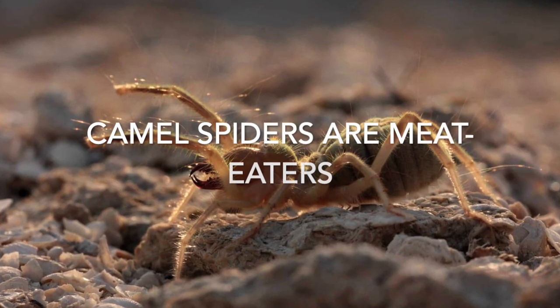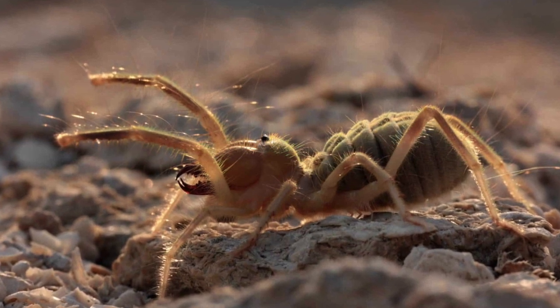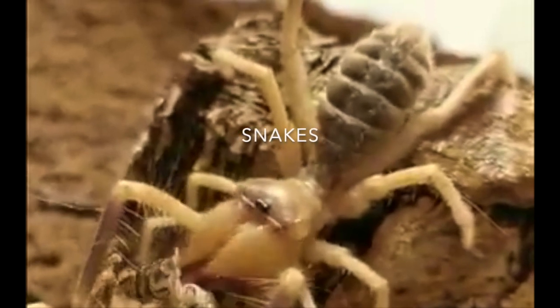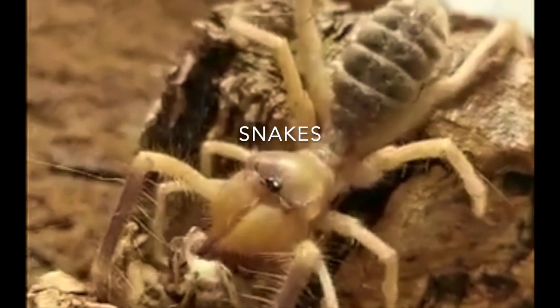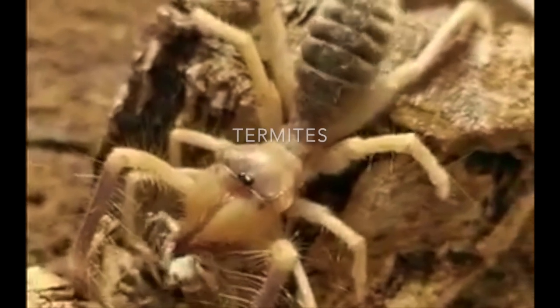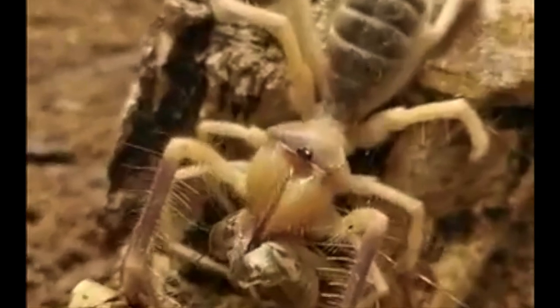Fact number 4, camel spiders are meat-eaters, or carnivores. Camel spiders love eating lizards, small birds, gerbils, beetles, snakes, and termites. These spiders are opportunistic predators, and will eat whatever is available in their environment, even if the animal is bigger than themselves. Camel spiders use their pedipalps to sense their prey before grabbing them with their jaws.